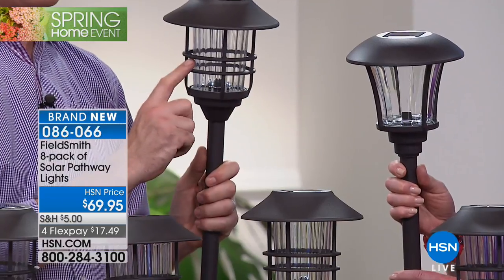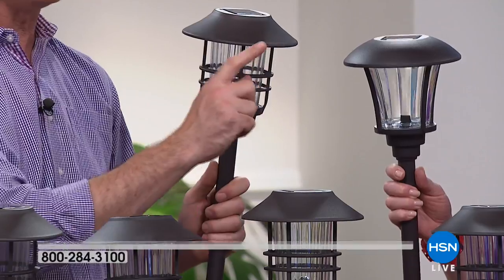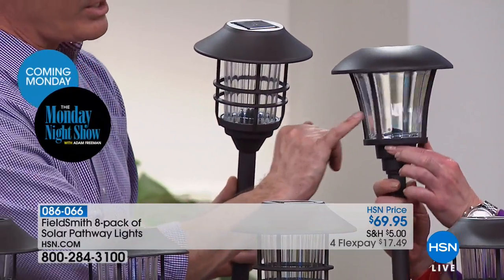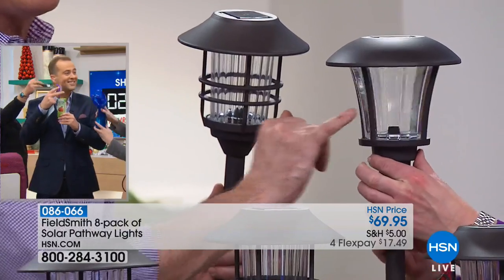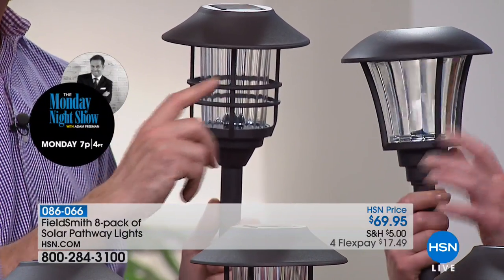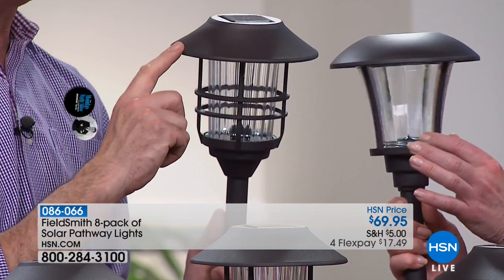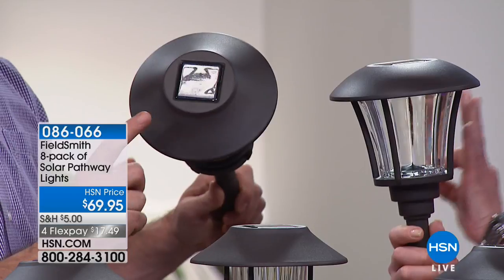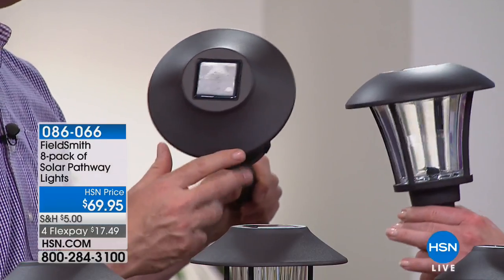So you've got the bronze, right? Well, it's the same color. And you can see it's a slightly different style. This is our faceted design, with the glass lens. And this is the marine design. So you have a choice of the two. You'll get a set of eight of these, or a set of eight of these. Both the faceted or the marine. You can see the color is the same on both.